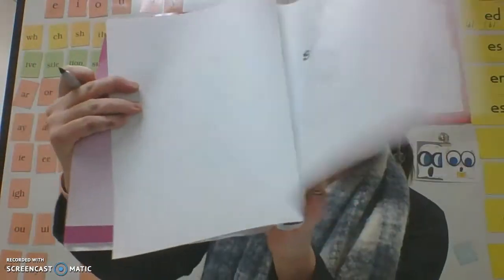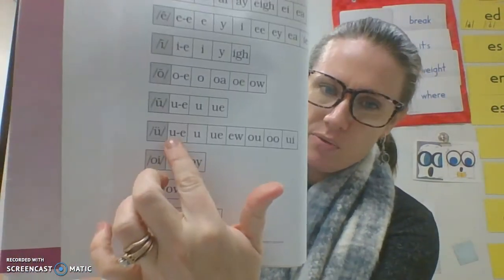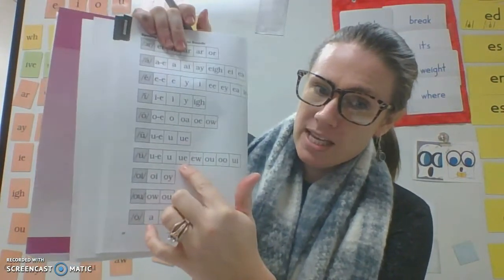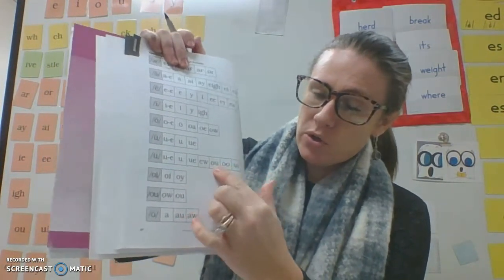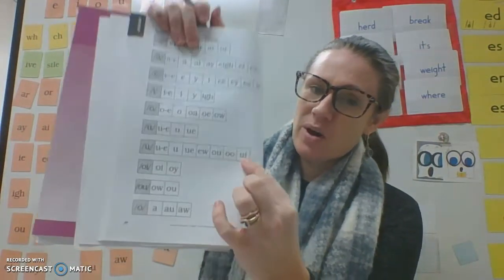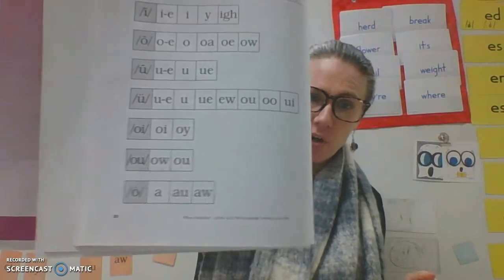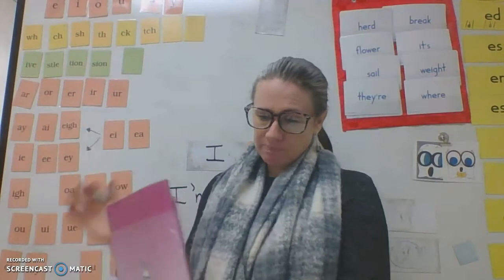So the way that the oo sound like that is written is the U with the 2 dots over it. So this lists them all out for you right here. Vowel consonant E like mule, U like in flu, UE like in blue, EW like in chew, OU like in soup, OO like in school, and UI like in fruit. They all say oo. With different accents, they can sound a little different, but they all do make that sound. Okay, no reason to get it wrong when you have your notebook to use.